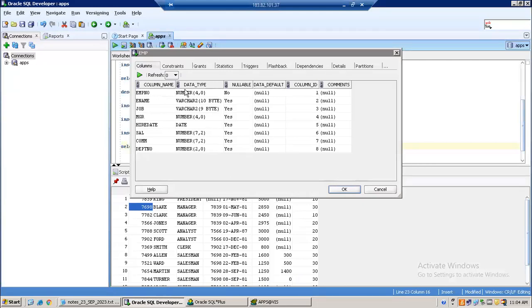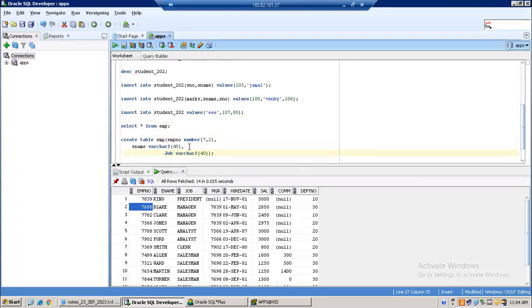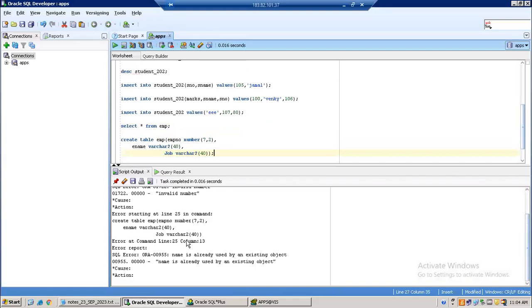See, here they have given precision, I mean scale, 0 only. Let us create one new table with employee. This EMP is already existing, so I am renaming it 202.